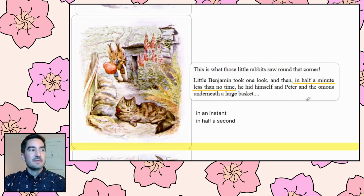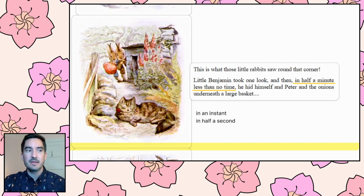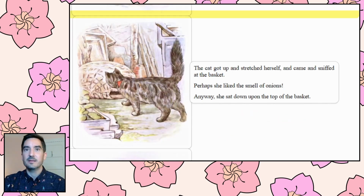And they walk around the corner. This is what those little rabbits saw round that corner. Little Benjamin took one look, and then, in half a minute less than no time, he hid himself and Peter and the onions underneath a large basket. So the two rabbits see the cat and run and hide under a basket, like in this picture. Now this is where we start the new part 3 of our story.